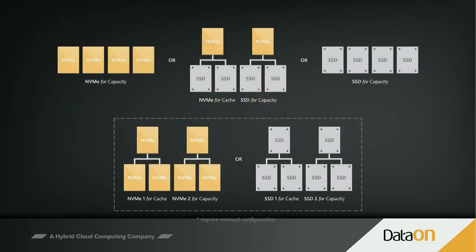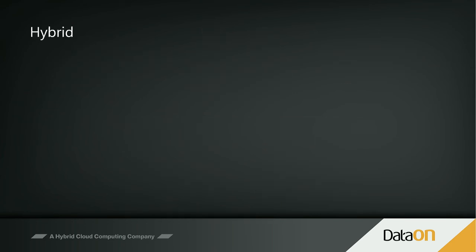But then there are other ones where you can do NVMe over NVMe. So in the case of something like an Intel Optane SSD, you could put that in the front and then use Intel QLC drives, which are the new high-density drives, as the capacity drives.